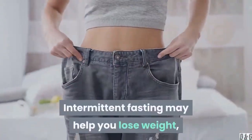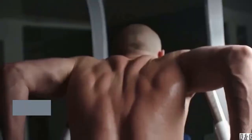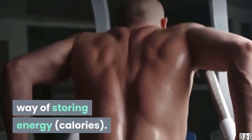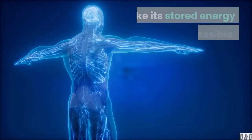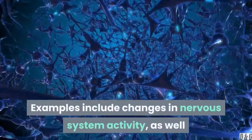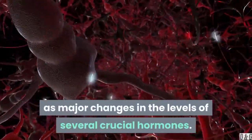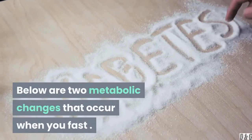Intermittent fasting may help you lose weight, but it can also affect your hormones. That's because body fat is the body's way of storing energy, calories. When you don't eat anything, your body makes several changes to make its stored energy more accessible. Examples include changes in nervous system activity, as well as major changes in the levels of several crucial hormones. Below are 2 metabolic changes that occur when you fast.